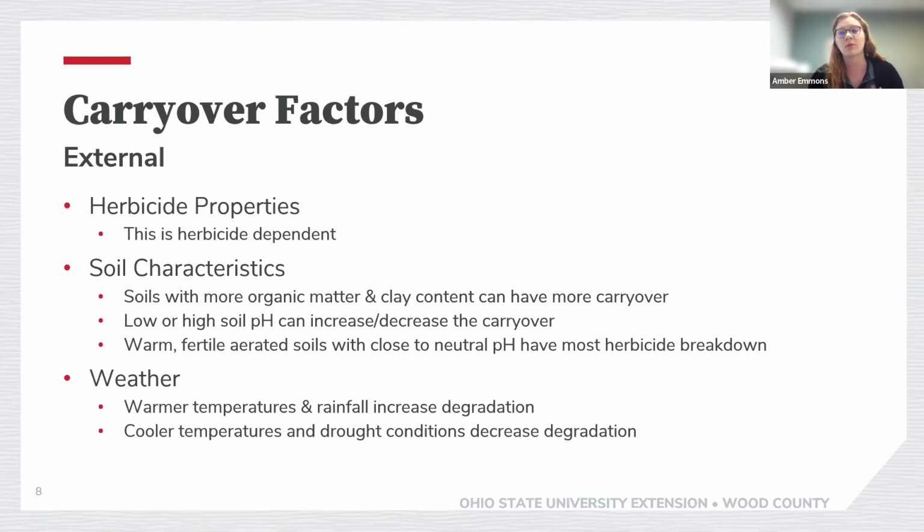But a warmer summer, a warmer spring with more rainfall, that herbicide is going to break down and leave your system sooner. Whereas cooler temperatures, a cool spring, and you're not getting any rain in the fall, those herbicides could then stick around a lot longer than you think.